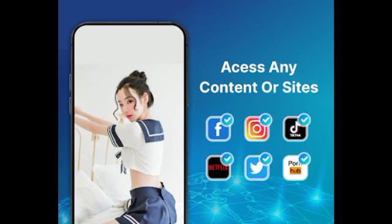The VPN we are going to tell you about today is called Secure VPN. Secure VPN is a great feature and is very easy to download, install and use. Secure VPN is a very good VPN.